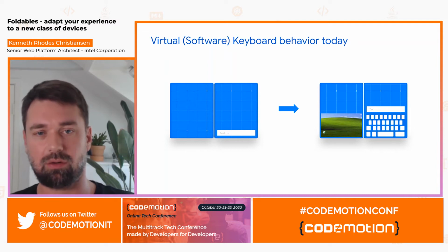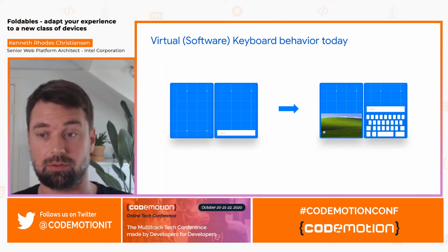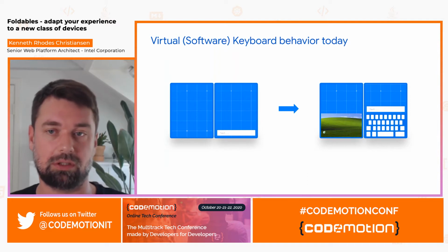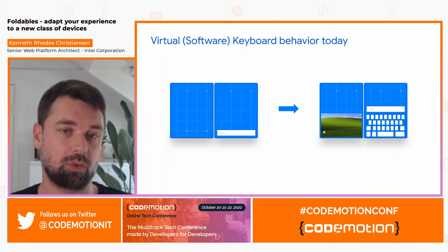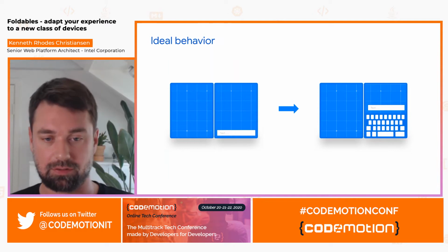And that is not always the experience you want, because, for instance, if this was something like an email client, maybe on the right side you want the email you're composing, but on the left side, you still maybe want to see your email, or maybe you want to see the calendar entries or something else, and you don't want it resized. So the ideal behavior would be something like this.